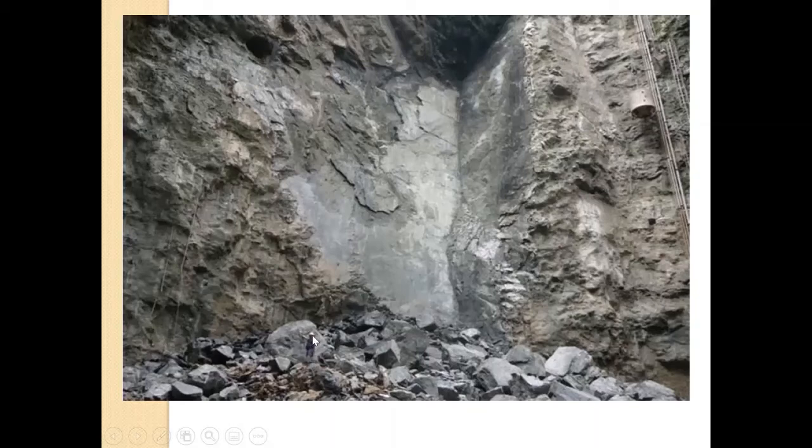Just to give you an idea of scale, here's a guy standing next to the rock, and he's probably about, you could say he's 2 meters tall, probably 1.7. This went with a blast, thank goodness. There was no one in the pit.